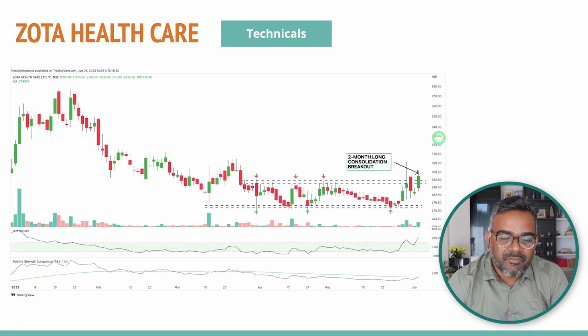The third stock from the healthcare space or from the pharma space is again Zota Healthcare. Again, this company also has been in a downtrend since Jan, Feb of this year. It went up, then it has been going down, and after this strong move, we have been consolidating for the last many months. So for 1 year, the stock has been going sideways, and now we had some bullish candle over here, and again we're having a bullish candle here.